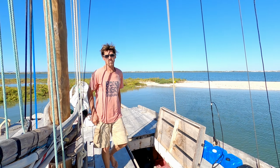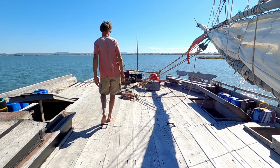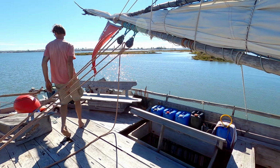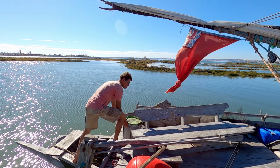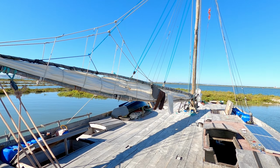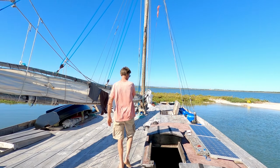How long is the boat? 75 feet. 75. Nice. This hull, the other hull is 65 or 60. So where did you build it then? In the Gambia. It's next to Guinea-Bissau. That's amazing. We've been 7 times across the Atlantic, backwards and forwards, backwards and forwards. Panama, 3 years.